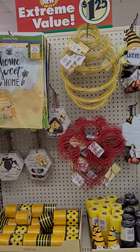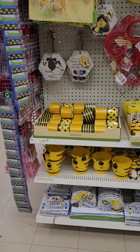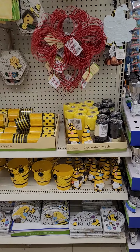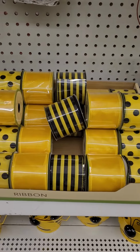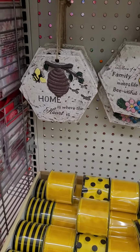Ooh, these are nice. Oh, they got a whole little collection here for the bumblebees, y'all. They got the decorative mesh. They got the little gnomes. Look at these ribbons. Aren't they gorgeous? Look at the little sign.